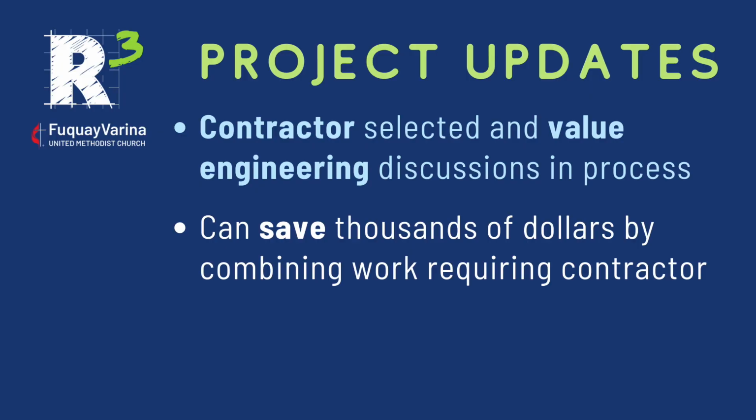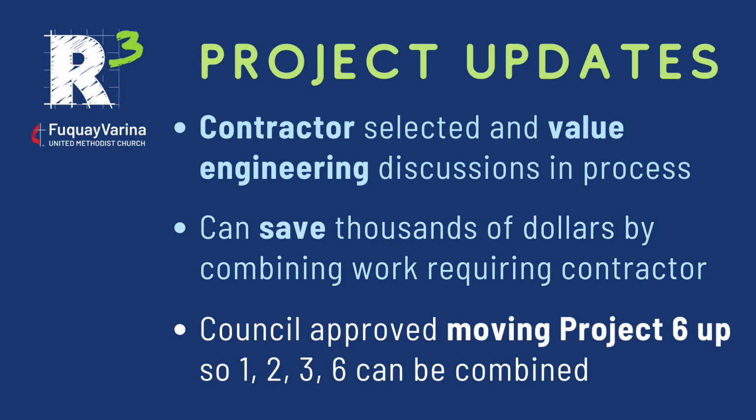Their job is to figure out how to give us the biggest bang for our buck, so helping us figure out how to consolidate things. So already, the church council has voted to move project 6 up. So the general contractor is going to do 1, 2, 3, and 6. And that's going to save us, by doing all those projects together, over $50,000. So this is a big deal, and that's a big cost savings, and I think we can probably realize a lot more savings as we go through this process by working a little further ahead and a little bit faster than we have been. So that's kind of the big picture.